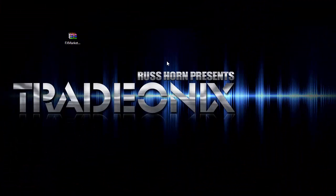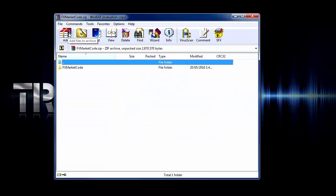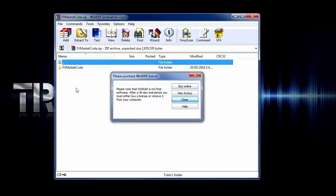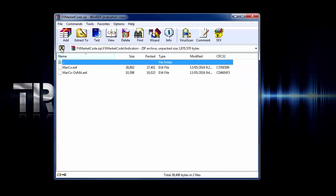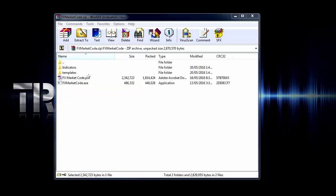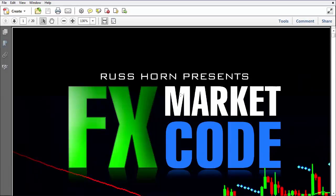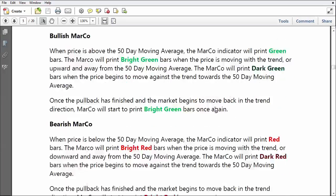Okay, now that we've downloaded the zip file by clicking the link that's under this video, we get an FXMarketCode zip. I'm going to open this up, and from here we have a FXMarketCode file folder. Inside that file folder, you'll find four different things. An indicators file folder, which has the market code indicators. A templates file folder, which again has the market code template. The PDF file, this FXMarketCode PDF, is the training manual for this system. You'll want to read through this and get as much out of this as you can. Everything is in here. This is a very thorough manual.